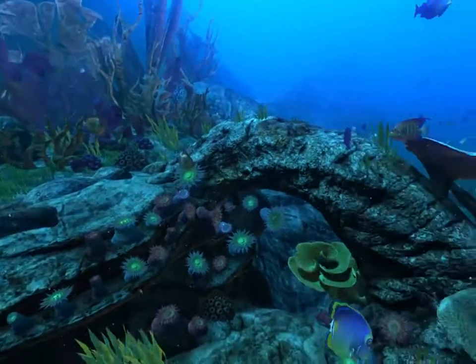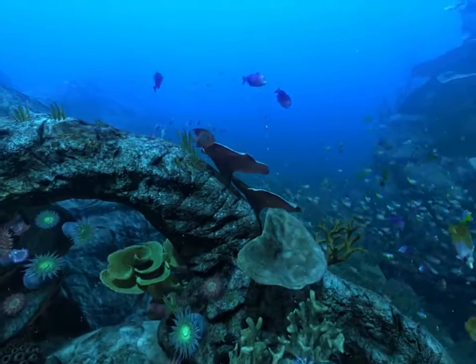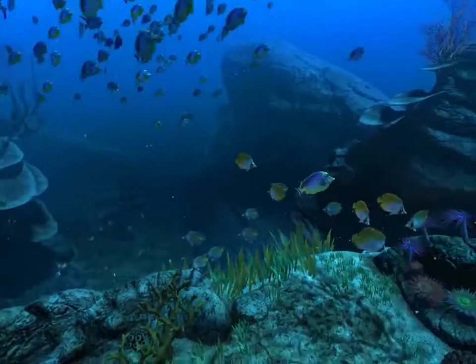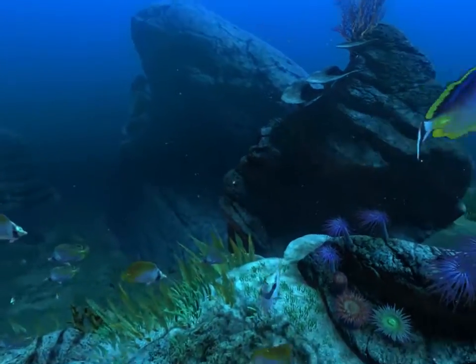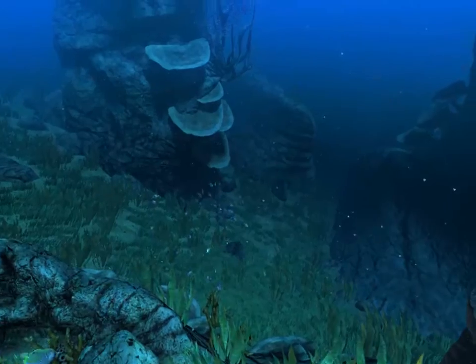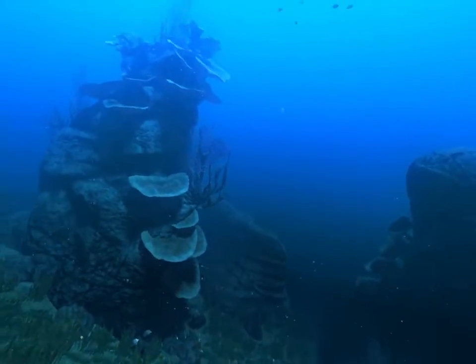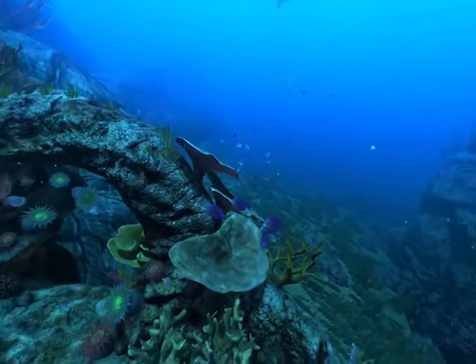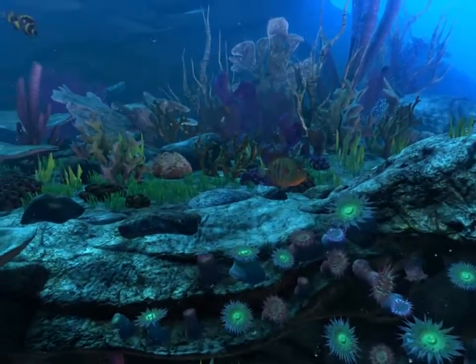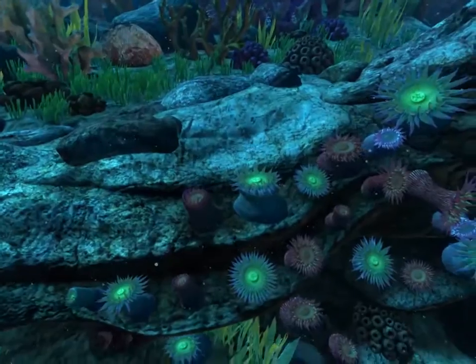See if I can find one that's close. Oh, well, that one's scared off. And as you can imagine, you can move around. I can walk over to this edge here. Sorry, excuse me, fish. You can look down there. See, I believe that's a manta ray. But yeah, you can look around, and again, there are other things that are interactable, but it's very, very limited for the most part.